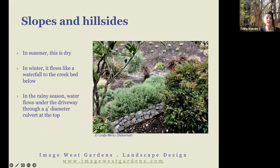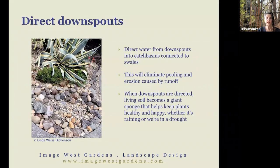Here is the same property, showing it from above the driveway. And in the summer, this is dry. But in the winter, it flows under the driveway through a 4-foot diameter culvert at the top. This was engineered. This was not a do-it-yourself job. But it was directed very appropriately into catch basins, connected to swales, and then allowing this soil to become a giant sponge.